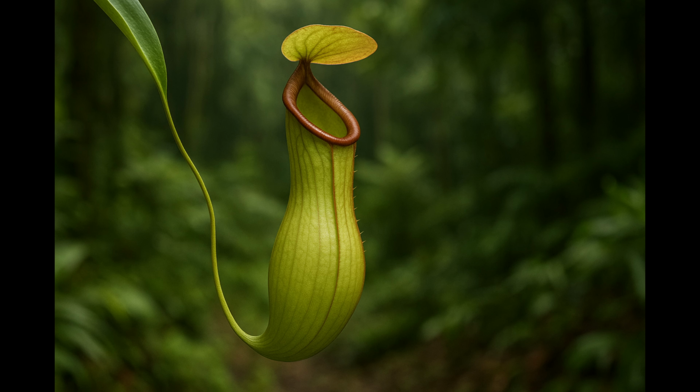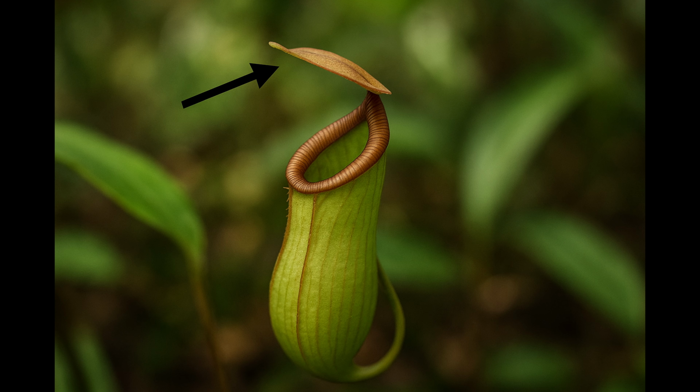The pitcher and how it works. The pitcher is one of nature's most elegant hunting machines. Let's break it down. The lid, or operculum, sits above the opening. In most species, it prevents rainwater from diluting the digestive fluid. It also secretes sweet nectar that attracts curious insects.